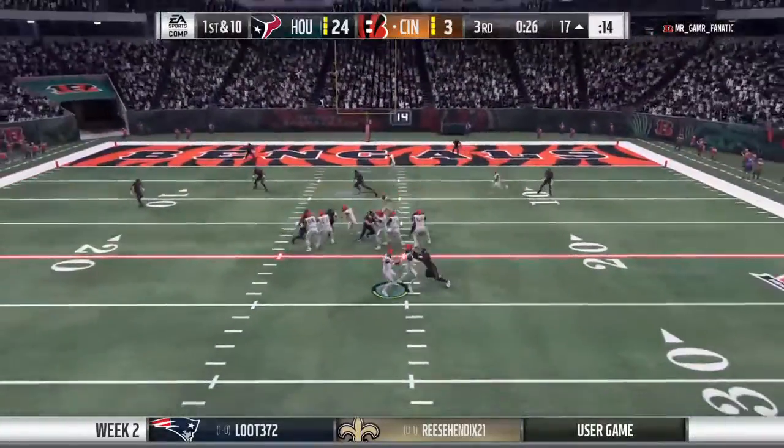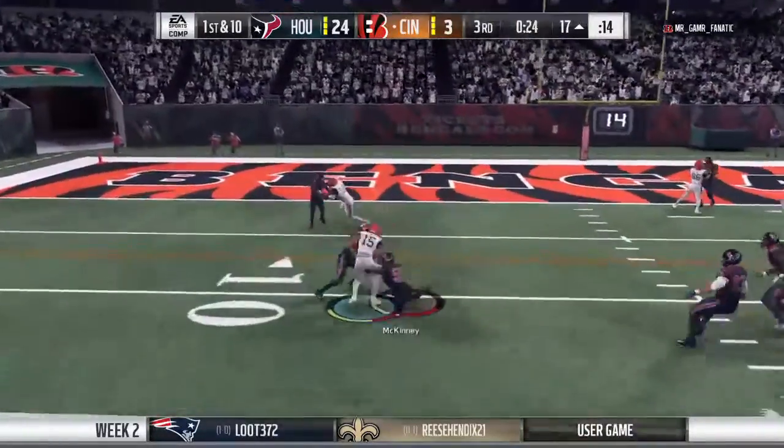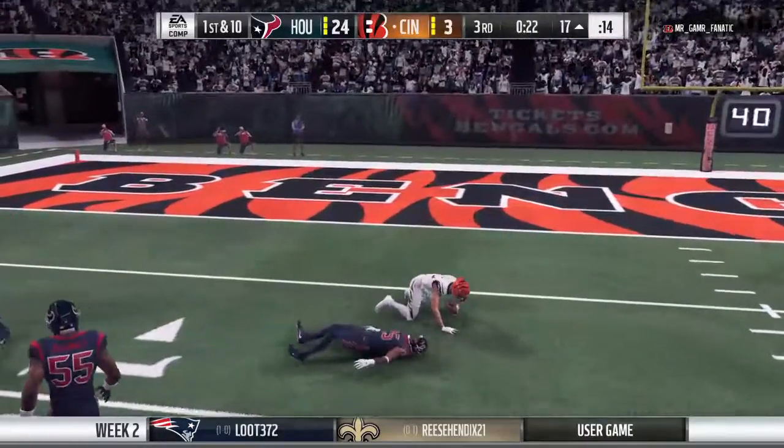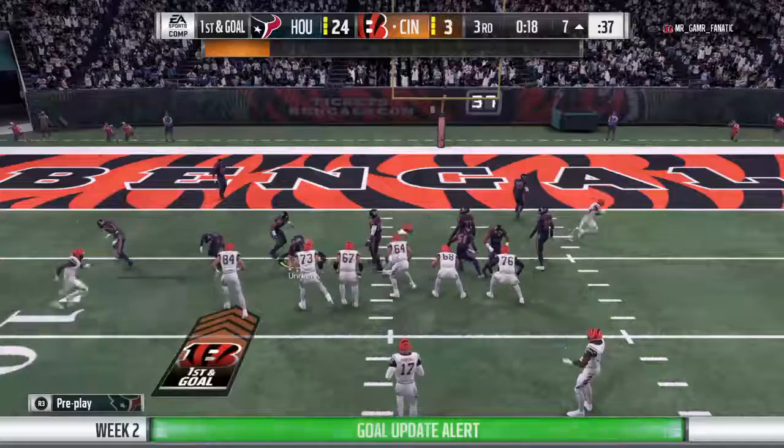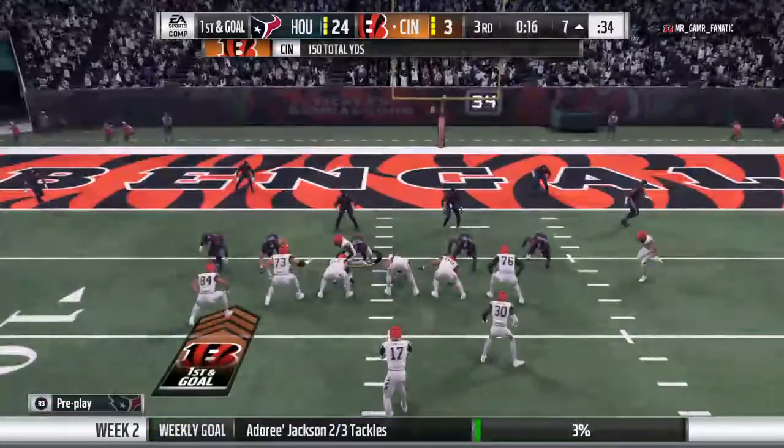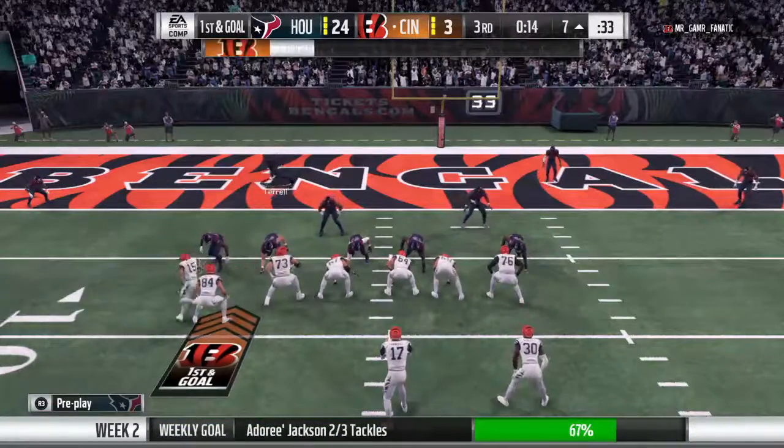Now a play fake, and it's Tannehill. And he's going to find Hogan here, complete. And brought down, but not before they get it inside the 10 to the 7. The Bengals passing game finding a rhythm. They've got another first.